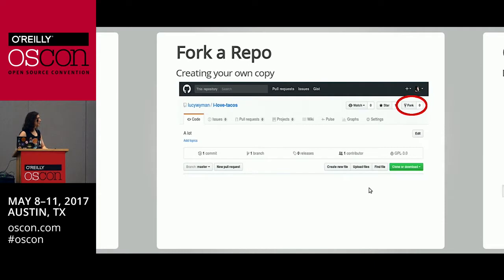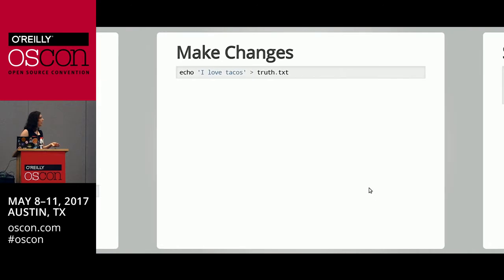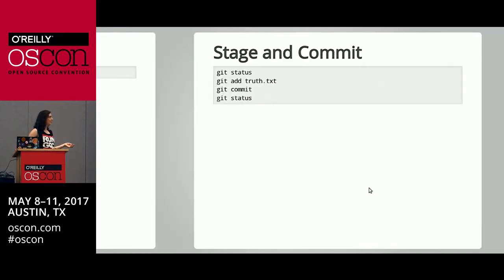Yeah, these are all links. And then the first thing you want to do is fork the repository. Click the fork button. I will do a demo of all of this in a little bit so we can see it all in action. But you want to fork the repository. You want to do something called cloning it, or downloading it from GitHub, essentially. Make your changes. So this is creating a file called truth.txt that says I love tacos.